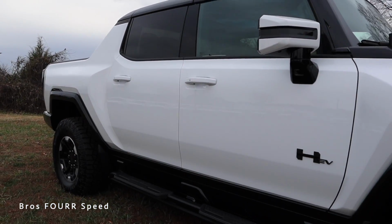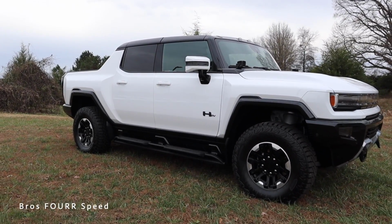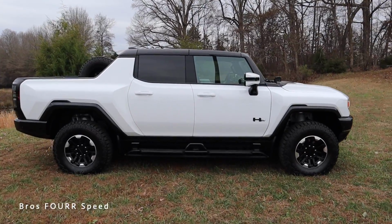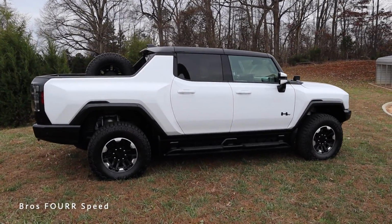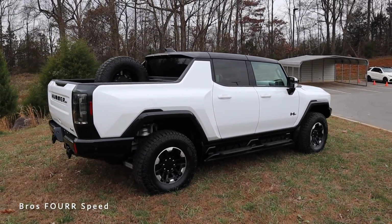This has 3 electric motors along with a 212.7 kilowatt-hour Ultium battery pack. It's paired to a single speed transmission. Now this pumps out 1,000 horsepower and 1,200 pound-feet of torque. That power is sent through all 4 wheels. This weighs in right around 9,600 pounds.